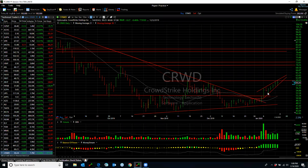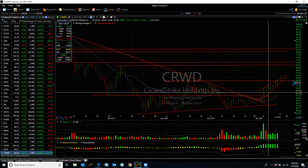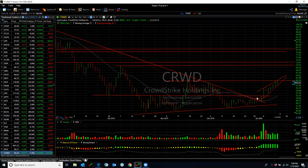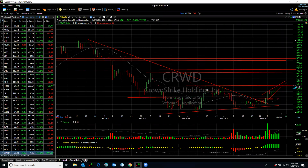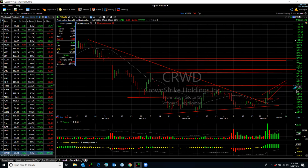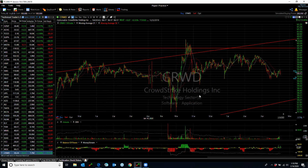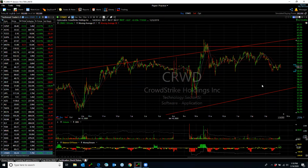A little bit of a pullback gave you an entry opportunity about the 53.5 area. And within a week or so, the stock traded up to 60.5 for a 7 point pop already. And you can see that there's resistance from the November, December double top, which also comes in around 60. So the nominal breakout today, although it wasn't able to hold it, as you can see from the 1 minute chart, it got up to resistance and slightly through it before backing off.